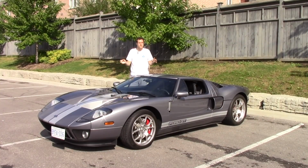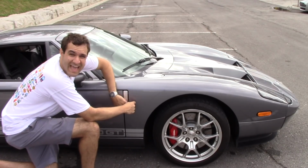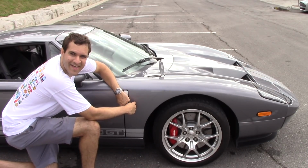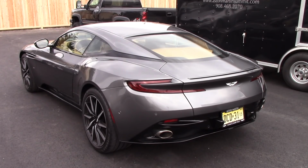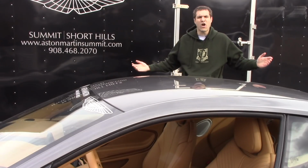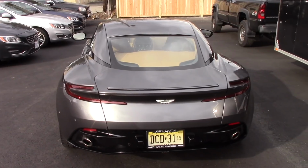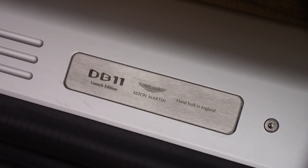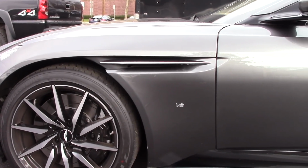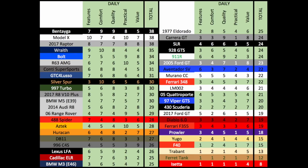Buy these now because they'll both be $5 million in 20 years, and they'll all be tucked away in museums and climate-controlled garages. On the low end, it's the Aston Martin DB11 that ties the Murano Cross Cabriolet for my lowest score. I love the DB11, but let's be honest, Aston Martin depreciation is absolutely crazy, worse than virtually any other brand, and if you buy this car and own it for just a few years, you're going to lose huge money, more than anything else on this list, which makes it easy to give it a 3 in this category. Anyway, add it all up and we get to the total daily score.